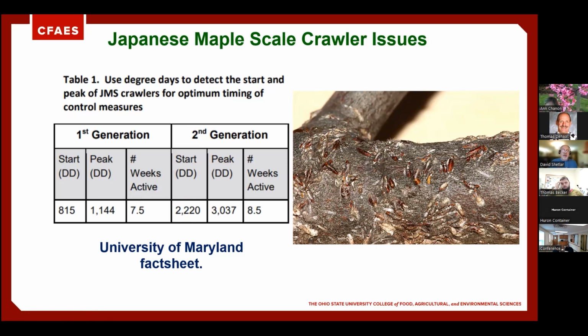People down in Kentucky, people here in Ohio are saying, every time I go out and look in the summertime, it looks like there have been some crawlers that have emerged and settled on the plant. So what that really means is that we've potentially got almost a 3-month window of crawlers emerging and active. Now, how are we going to deal with that?